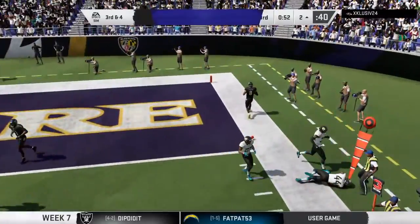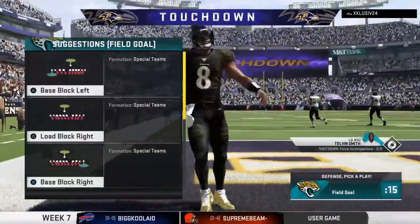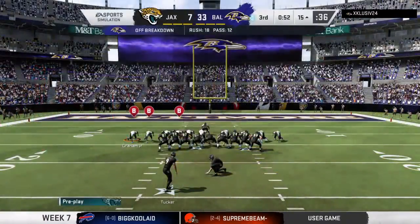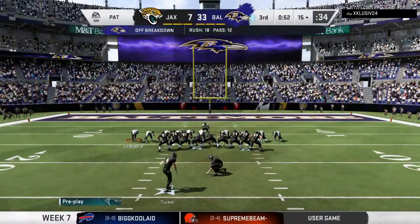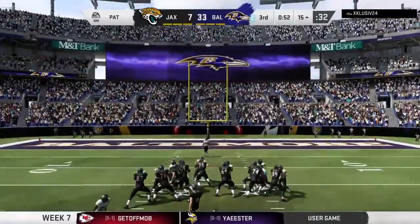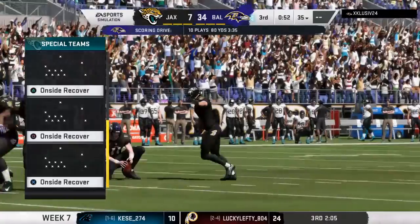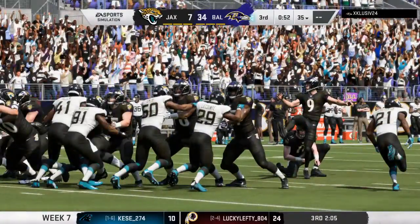And he is into the end zone for a Baltimore touchdown. Lamar Jackson, his third touchdown of the game, number 16 on the season, as the Ravens push further out in front. Tucker with the extra point, and that stretches the lead all the way up to 27.